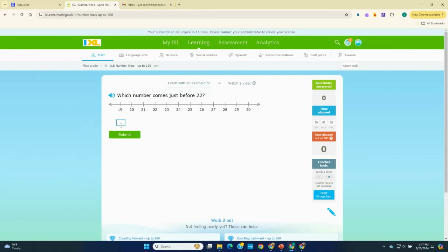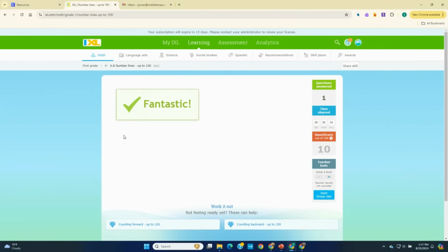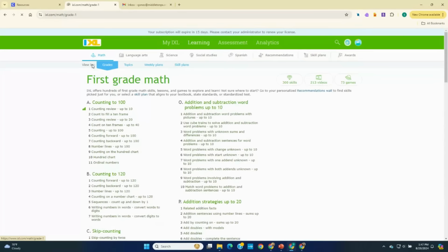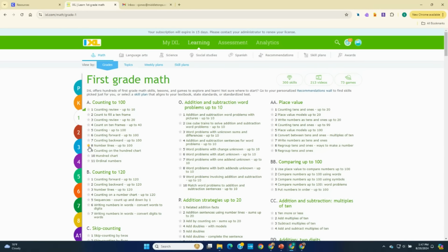Let's pretend we were working on number lines up to 100, and students needed to answer this question: which number comes between 54 and 56? Or type in the missing number. You can see that they have many different types of questions. I could simply star it right here and it would show up in their dashboard.